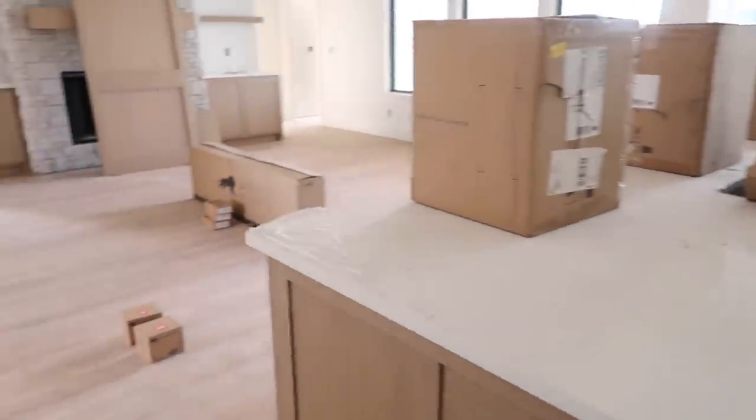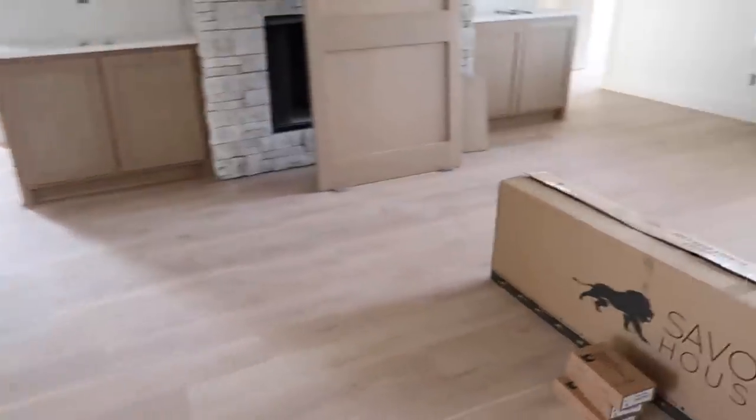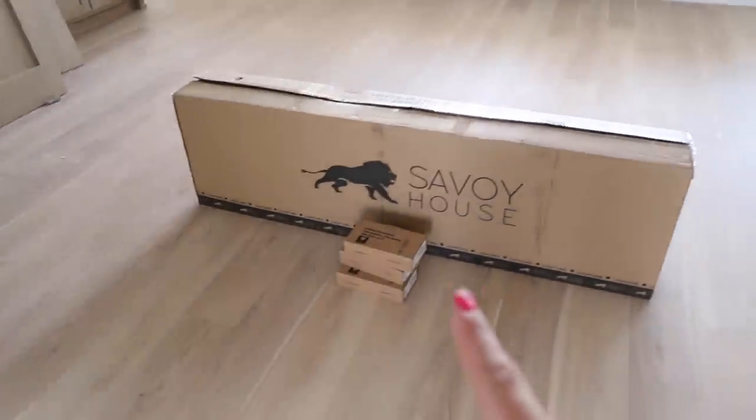It's probably been about an hour since I picked up my camera, but we laid every light in the room with the light bulbs because we're doing daylight, so we want those put in.